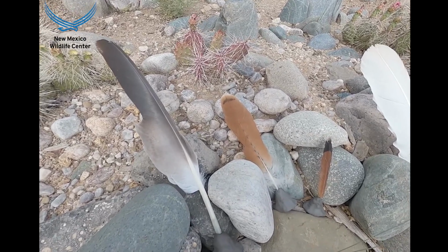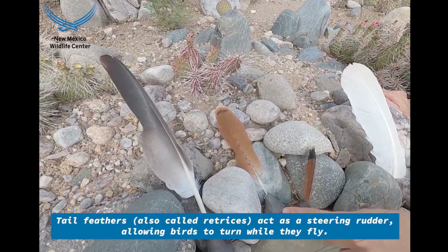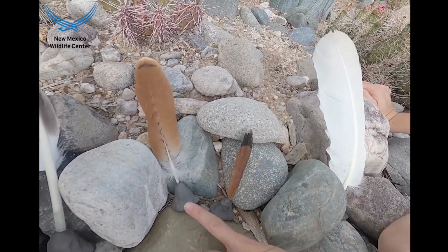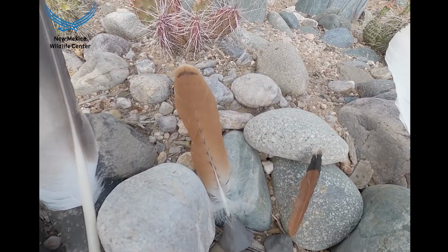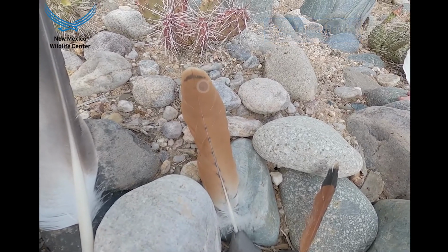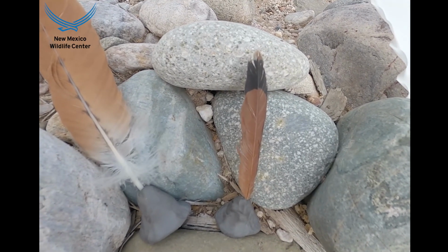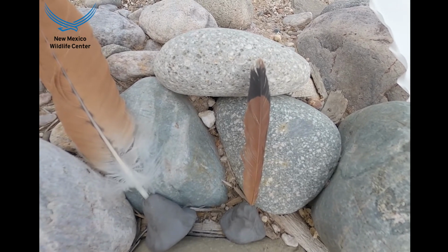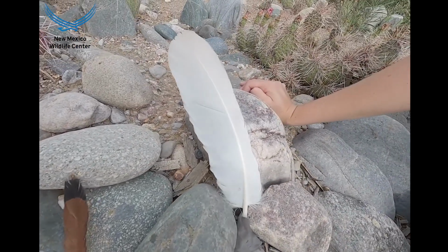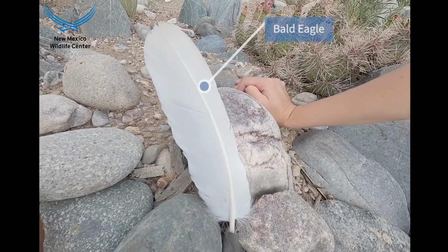Equally important to the feathers on the wings are the feathers on the tail. These three tail feathers come from three very different birds. This one comes from a red-tailed hawk. So you can see where they get that name from, is that beautiful rufousy red tail. You'll notice that this one is also red, but it's got that cute little black tip and it's much smaller. This comes from an American kestrel. And the last one right over here, this big white one, is from the tail feather of our national symbol, the bald eagle.